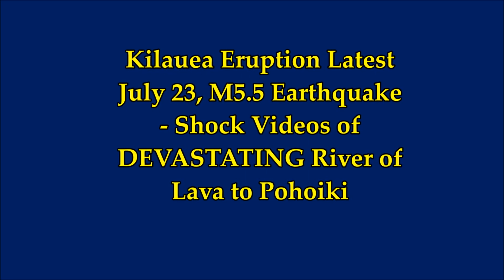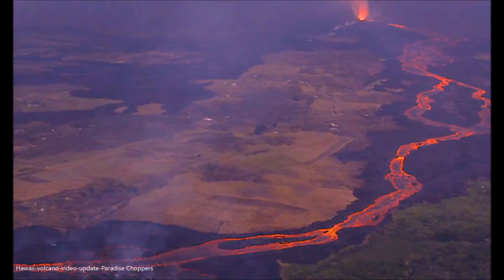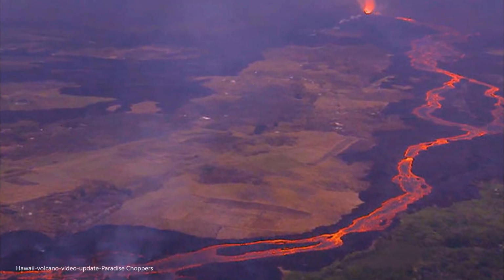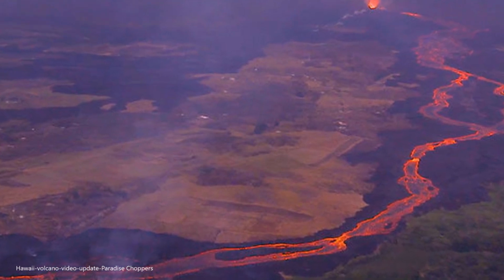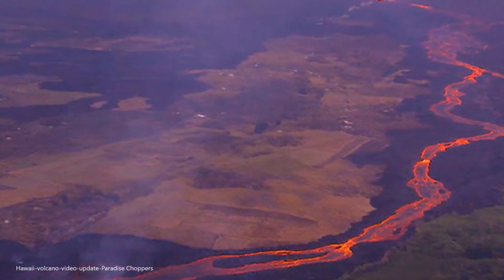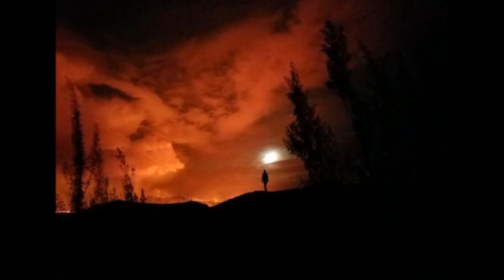Kilauea Eruption shock videos show devastating river of lava surging towards Pohoiki. These are USGS images and videos. Kilauea continues to spew hundreds of tons of molten rock across Hawaii's Big Island as major lava flows threaten nearby settlements around picturesque Pohoiki Bay.